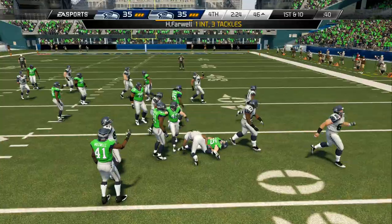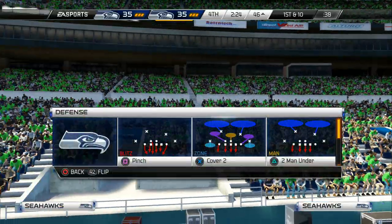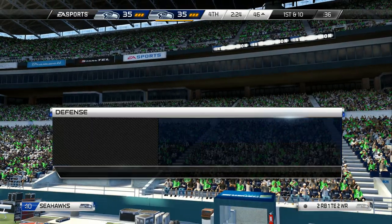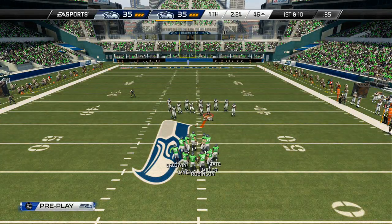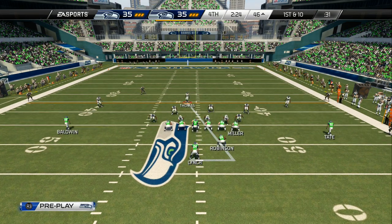Nice tackle. Well, nowadays, your linebackers, they've got to be able to do everything. They've got to be big enough to get in there and stop the run, and also athletic enough to be able to get in position and make an interception. Good job by the linebacker. First down here.